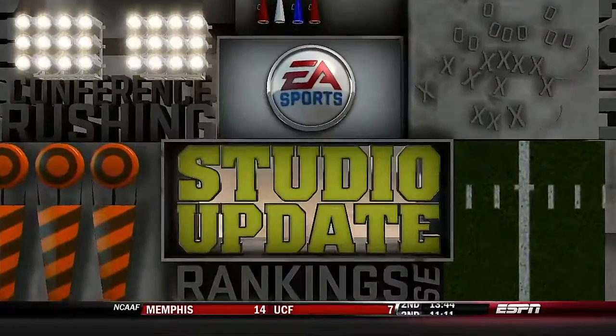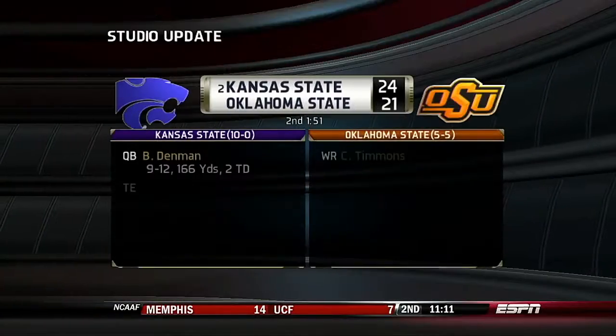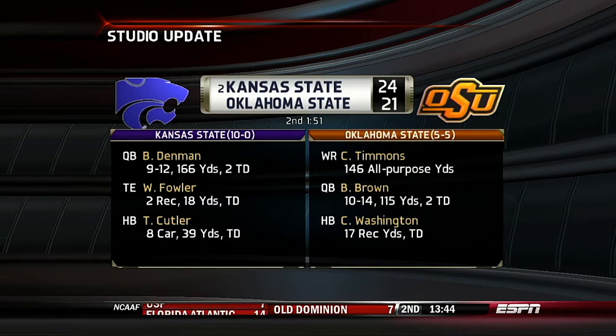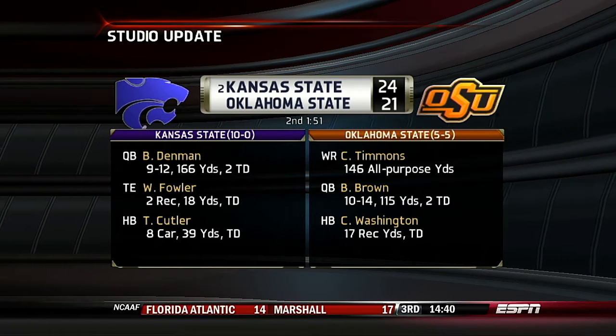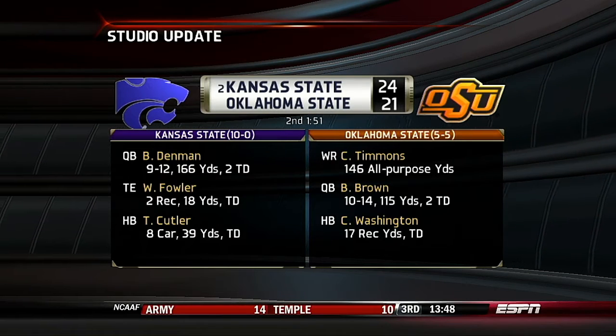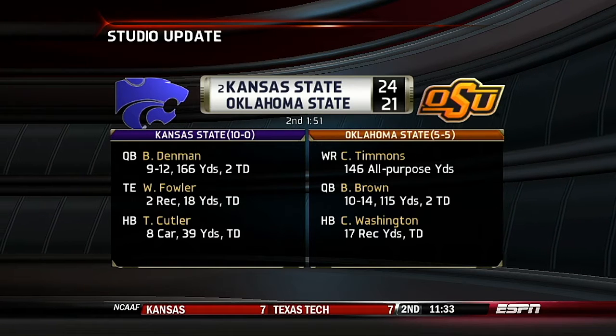A quick update now. Here's Reese. The Wildcats enter today's game ranked second in the nation and knowing that they have a target on their back. This is a game we've been watching closely all day long. And for Kansas State, they're looking to rip off their 11th straight victory. The Wildcats have the lead 24-21.